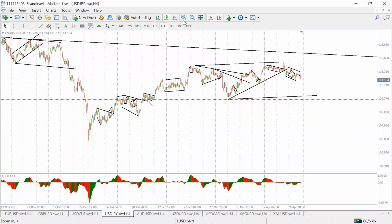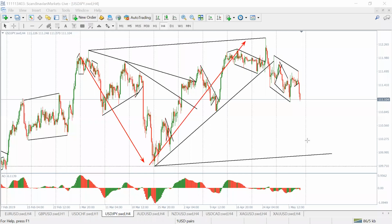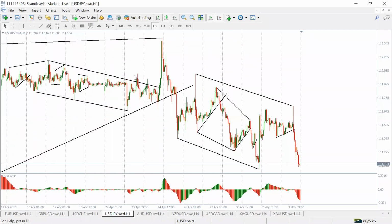Dollar yen, that one is perfect. That actually did exactly as we wanted. Keep in mind what we said. We're looking for this move here. I think we said it all along. Some kind of a running formation. Still perfect, right? The correction here was pretty clear.